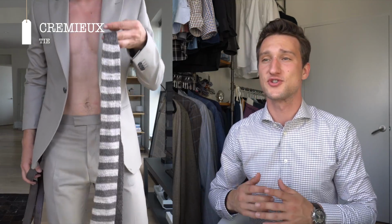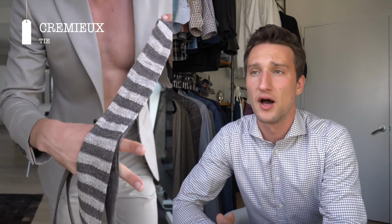So then I actually went on to pick accessories before I went with the shirt. Here's a tie from CREMIEUX, a beautiful French brand, and I really like the colors, and the vibe worked really well with the suit. And this Tommy Hilfiger suede belt, a little bit lighter than the shoes, but I was gonna play with several natural tones to make this look happen.